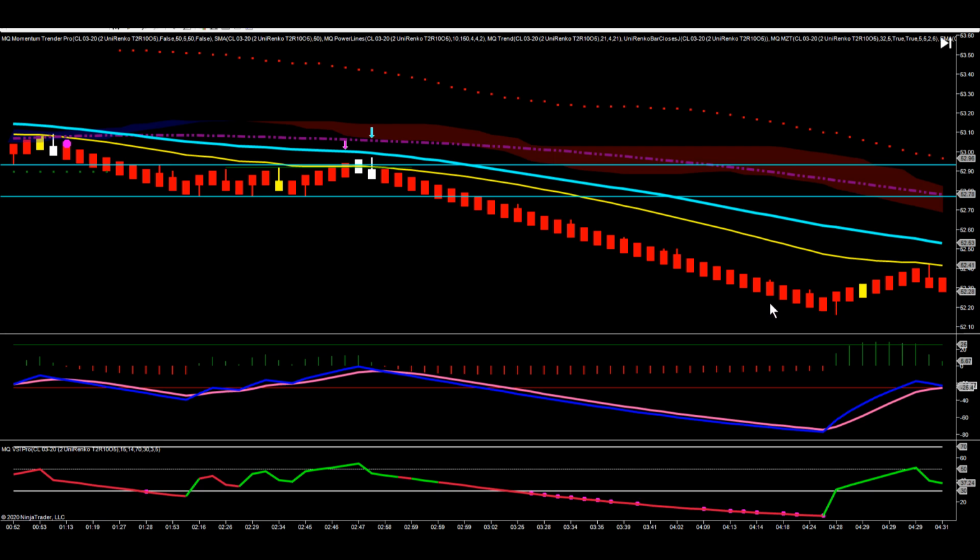And it was a pretty easy ride down. Didn't take any heat at all on that trade, really, to speak of. A couple small pullbacks right here. You can see these little wick bars right here. A couple small pullbacks, but we didn't even get a reversal bar. It just was a nice smooth ride down.